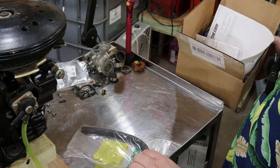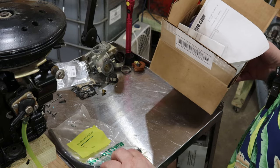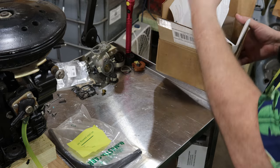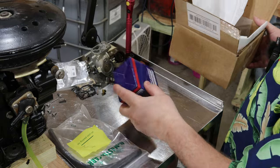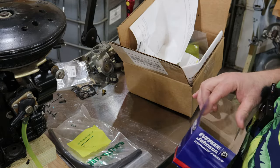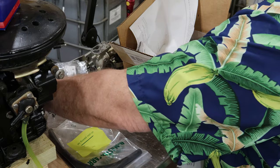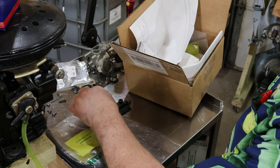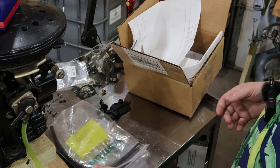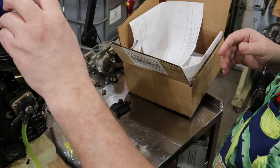This is a new gasket. It's a round rubbery thing. Everything in this box I bought for this. What the heck? I just bought an empty box. That might have had my top plate, a new top plate in it. Another rubbery gasket type of apparatus. Another empty box. I'm buying a lot of empty boxes.